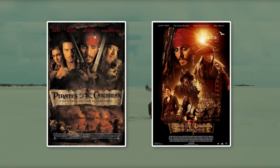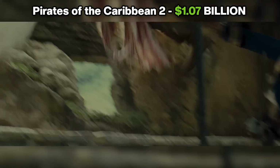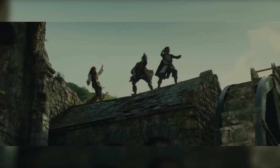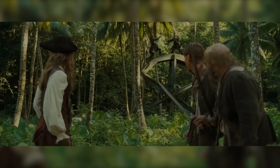The iconic franchise The Pirates of the Caribbean boasts two movies that grossed over $1 billion, but I chose to build A Dead Man's Chest, which pulled in around $1.07 billion. The scene that's always stuck out to me when thinking of these movies is the awesome fight on top of the water wheel between Jack, Will and Admiral Norrington.